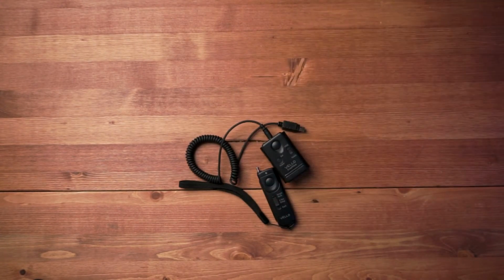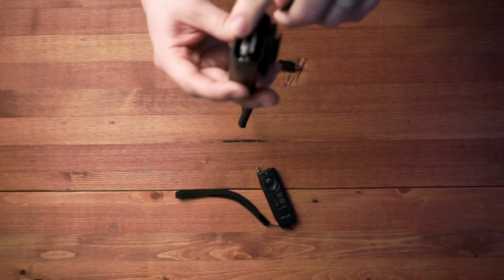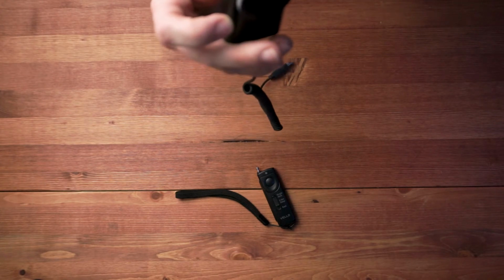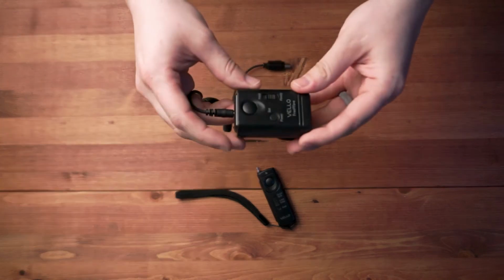Coming in at item number 4 is the Velo FreeWave wireless remote. So this remote here, it just runs off of a CR2 3-volt battery. It is not splash proof, it is splash resistant.